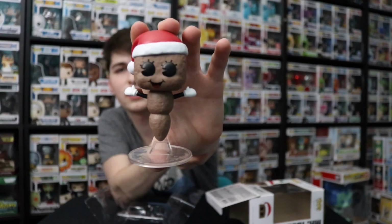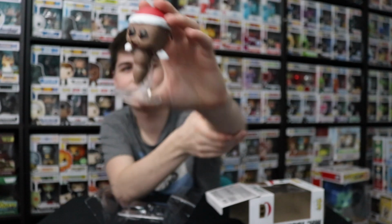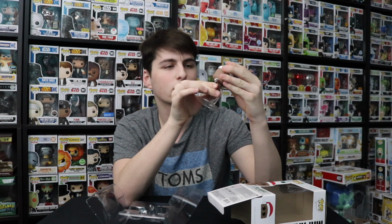This is him here, Hankey the Christmas Poo, a special gift that comes from you. If you guys don't know the song, this is from South Park. I'm glad they gave him the little stand there and they didn't try to make him like a butt end on the bottom. I think it would have looked weird.